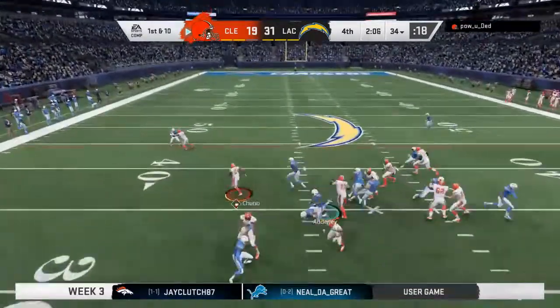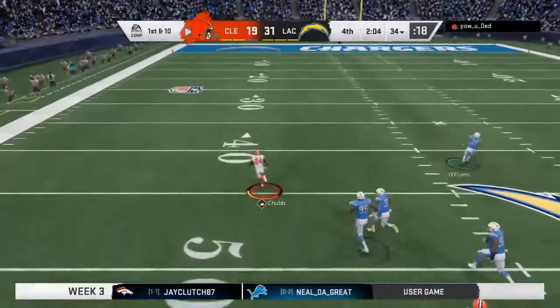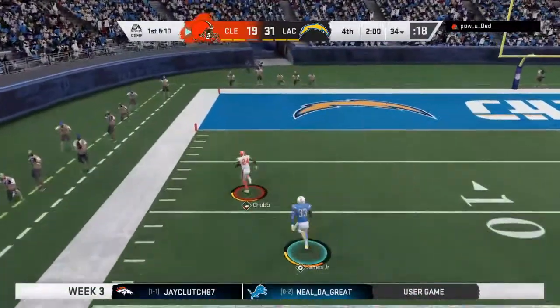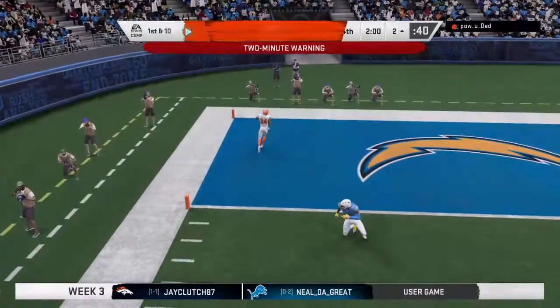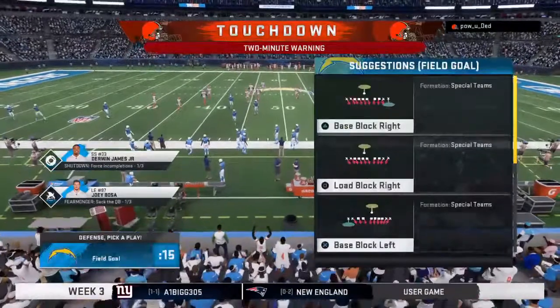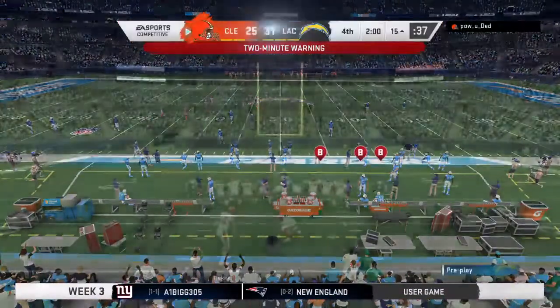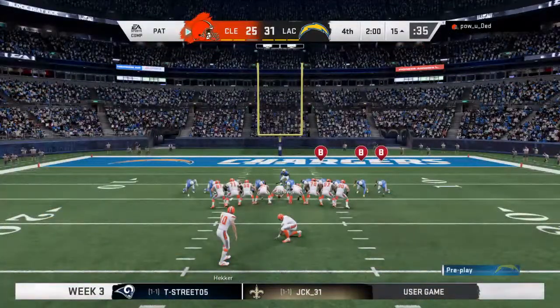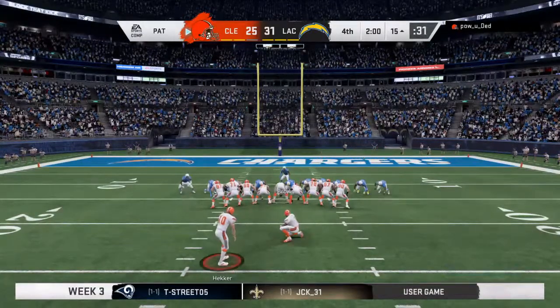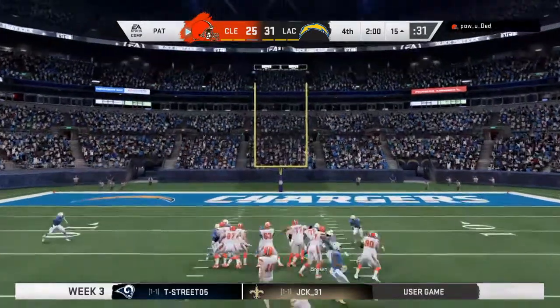Now Chubb. And some room to work. Accelerating, and off he goes. And he is into the end zone. Touchdown, Cleveland. Nick Chubb with his 2nd touchdown of the game, number 8 on the season, as his guys are back within a single score.